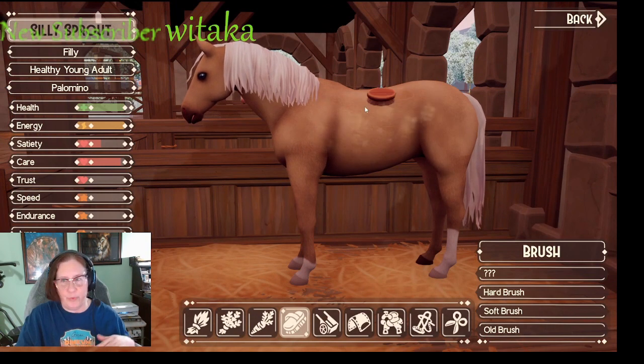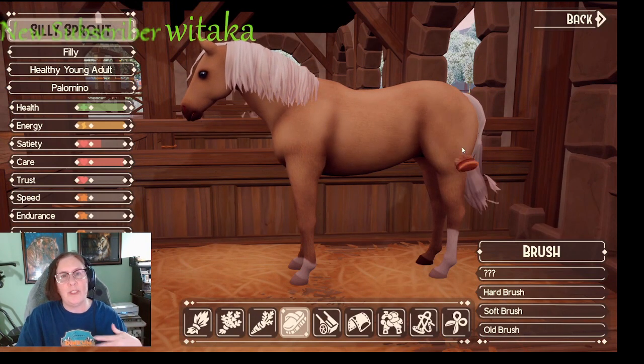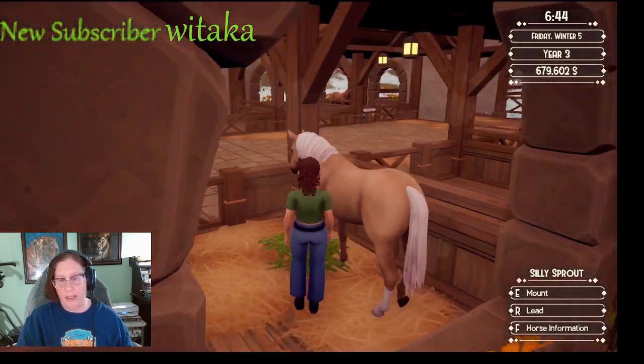Because it used to be all the hooves were the same and people were requesting the striped hooves or the lighter hooves like these that happen in real life. So we are going to probably do some training on this one and the dark buckskin filly that you just saw, and try and do some more breeding with the older mares.